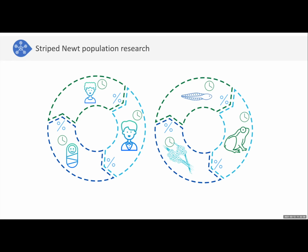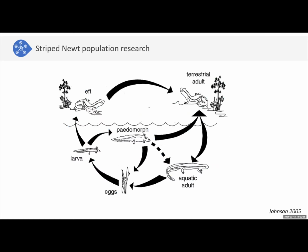So I put up these very simple life cycles first, because when we get into striped newts, it's a little more complicated. So I won't get into all of the details of this, but the long story short is this outside developmental route is typical of all newts. They usually have this terrestrial juvenile eft phase where they wander around on land for a few years, do their thing before they mature and return to breeding ponds to breed.